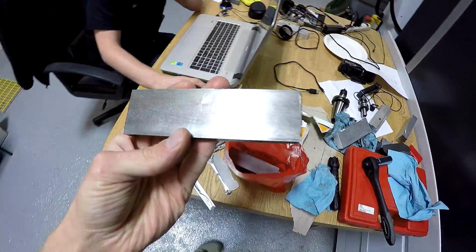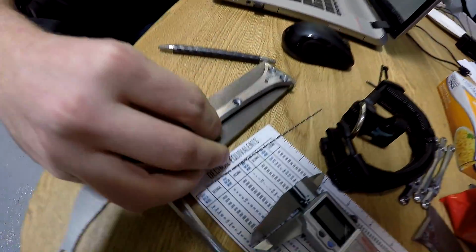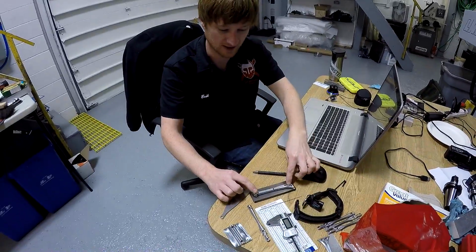So what are these going to be? They will be these out of 1018. All right. So you first used 4140. Yeah. It warps quite a lot.